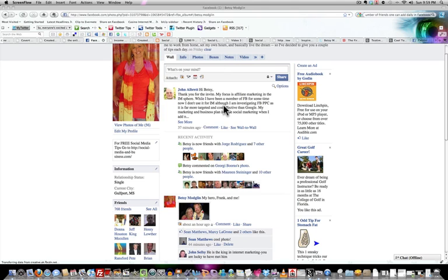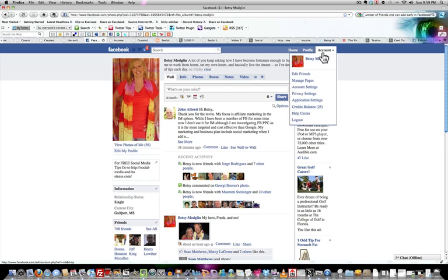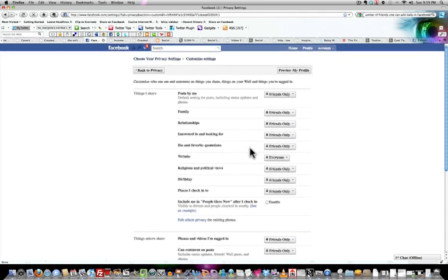Now, I'm going to show you what you can do to make certain that yours is set in a way that best works for your particular lifestyle. Here's my mouse. If you can follow it, I'm going to the upper right-hand corner to Account. When you get into Account, go to Privacy Settings. The first thing we're going to do is scroll down to this little blue tab and customize the settings.